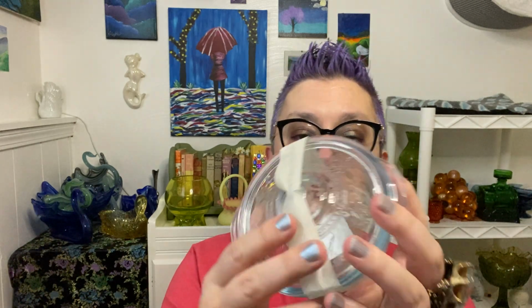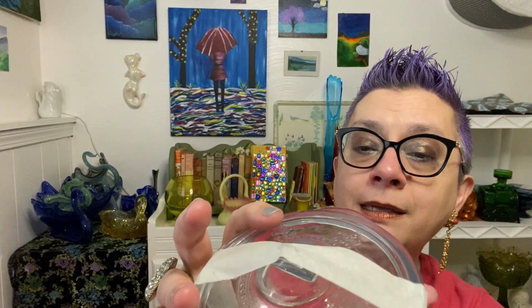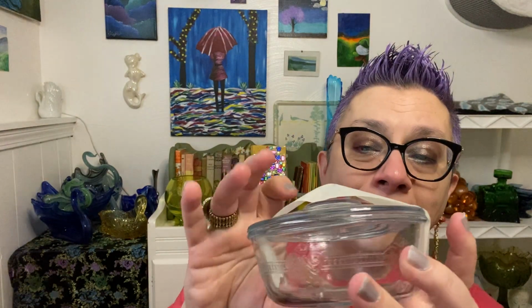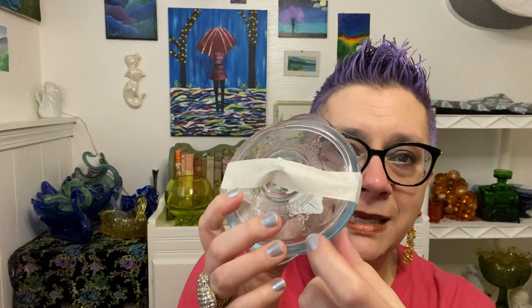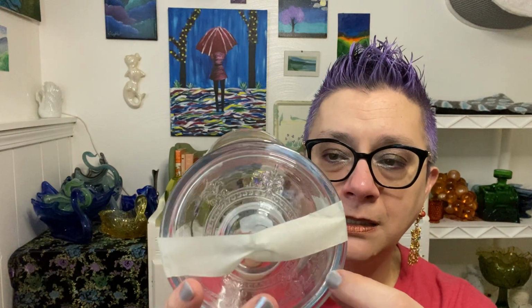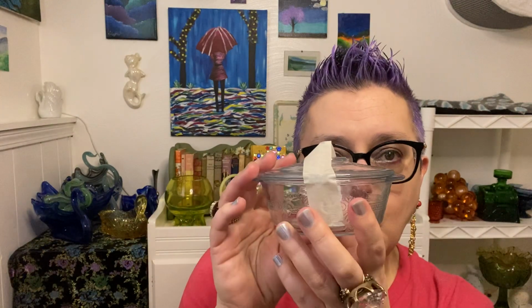Picked up this. The pattern is a depression wear pattern, but I don't know if it is depression wear. It could very well be a repro, but my kitchen is blue, green, and pink. The mint green and pink. And I thought it would go well in my kitchen.